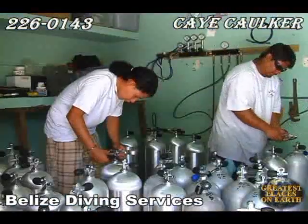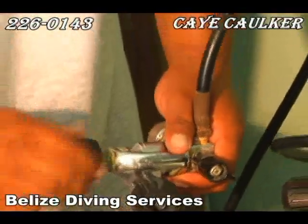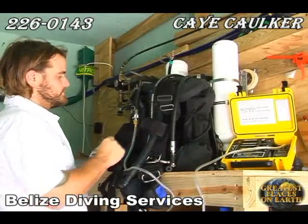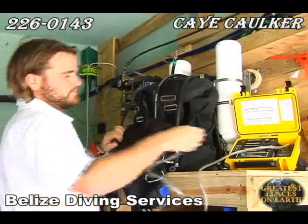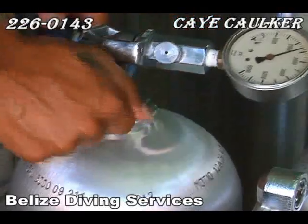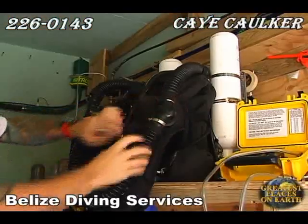Belize Diving Services is a fully stocked technical dive shop. They've got tanks, oxygen, helium, sorb for rebreathers, rebreather cylinders, stages. Equipment like this can be found nowhere else in Belize.